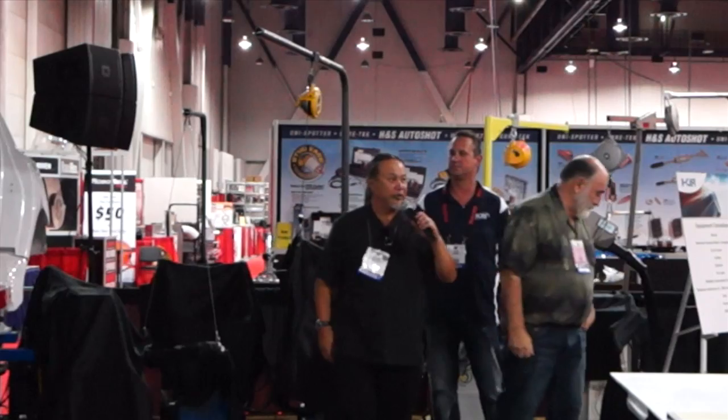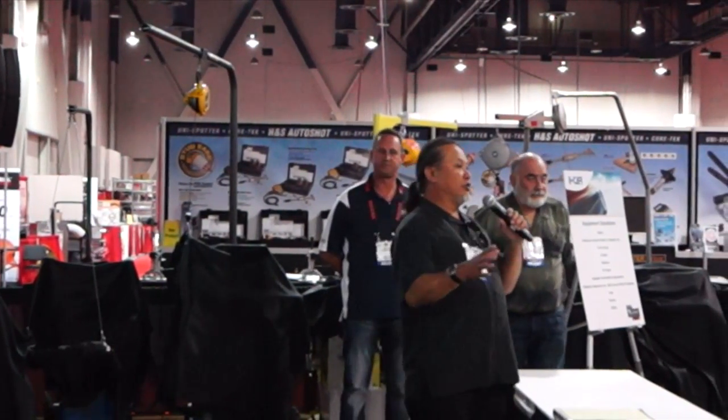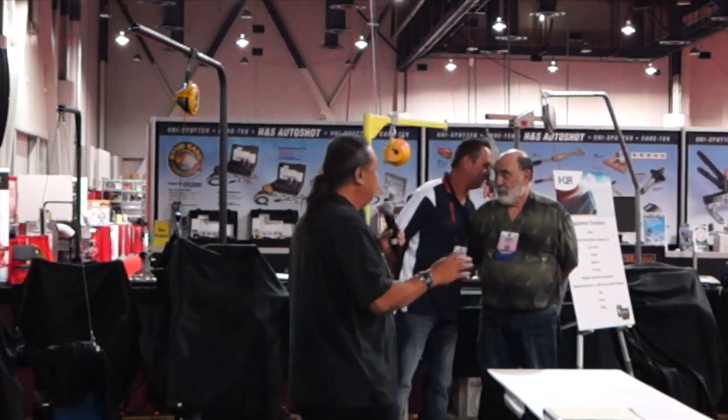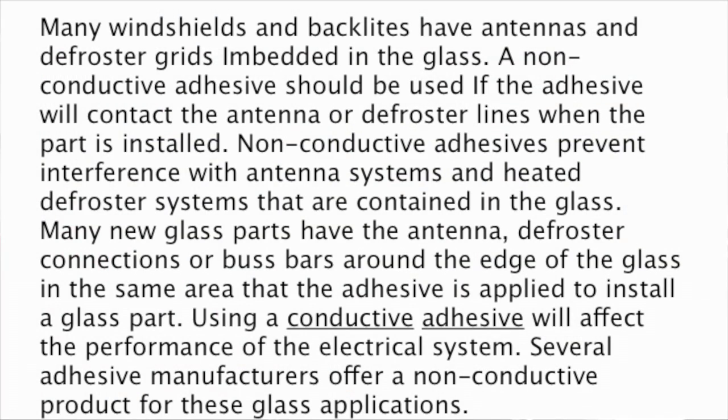A lot of new vehicles today, especially aluminum vehicles from Europe, have a lot of electronics. Your satellite, GPS, phone, all these things create a signal. And if you don't use the right adhesive, a non-conductive adhesive, these signals can actually destroy that bond.